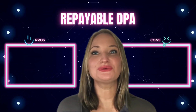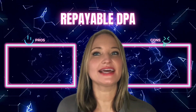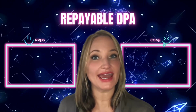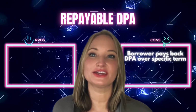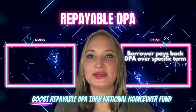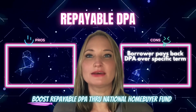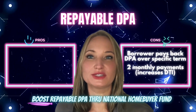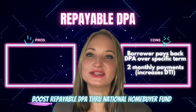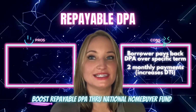Now let's shift gears to repayable down payment assistance, which really works more like a true second mortgage because the borrower will repay the DPA back over the given term. An example of this would be our Boost in-house DPA program through National Homebuyer Fund. With repayable DPA, the borrower will have 2 monthly mortgage payments, one on the first and one on the second. So don't forget to account for that second mortgage payment in the borrower's DTI.